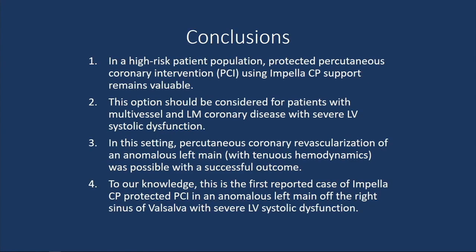And so what we were able to conclude from this case is that in a high-risk patient population, protected PCI using Impella CP support really remains valuable, and it should be considered in patients with multivessel and left main coronary disease with severe LV systolic dysfunction, particularly when they're not candidates for cardiac surgery. In this setting, we had percutaneous revascularization of an anomalous left main, and although the hemodynamics were tenuous, the Impella CP support provided us adequate hemodynamic support for a successful outcome.